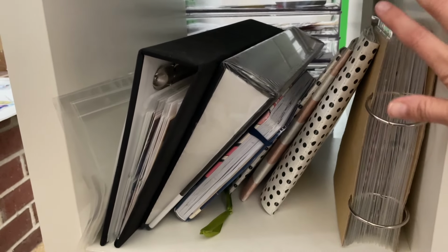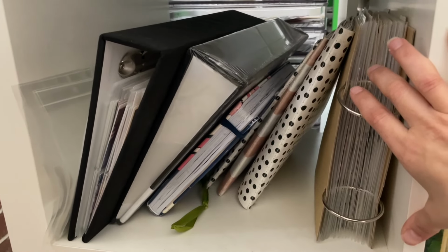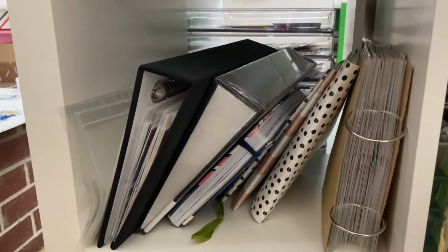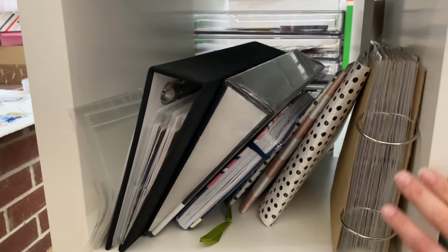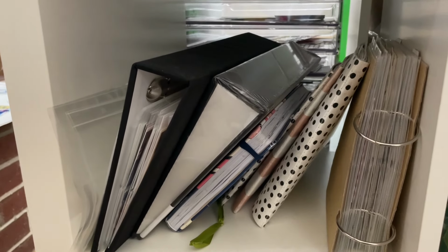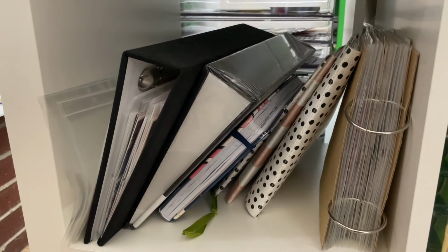So really at this point, it's a matter of, do I want to finish these or just let some of these go? And I don't know. I just have a really hard time letting these go, friends. I just do. So I don't know if I'm the only one. All right, let's go to my desk and take a look at some albums and also the unfinished ones.